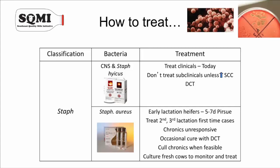Staph aureus is a different animal; it is much more difficult to treat. The earlier in lactation and the younger the animal, the more likely that animal will be to cure. An extended therapy treatment with pirlimycin is recommended. Again, the treatment of second and third lactation animals, if it is their first offense, is the highest chance of curing these infections. Chronic infections typically become unresponsive to antibiotics, and we'll talk about why in a minute. Occasionally, you do get cured with dry cow therapy.